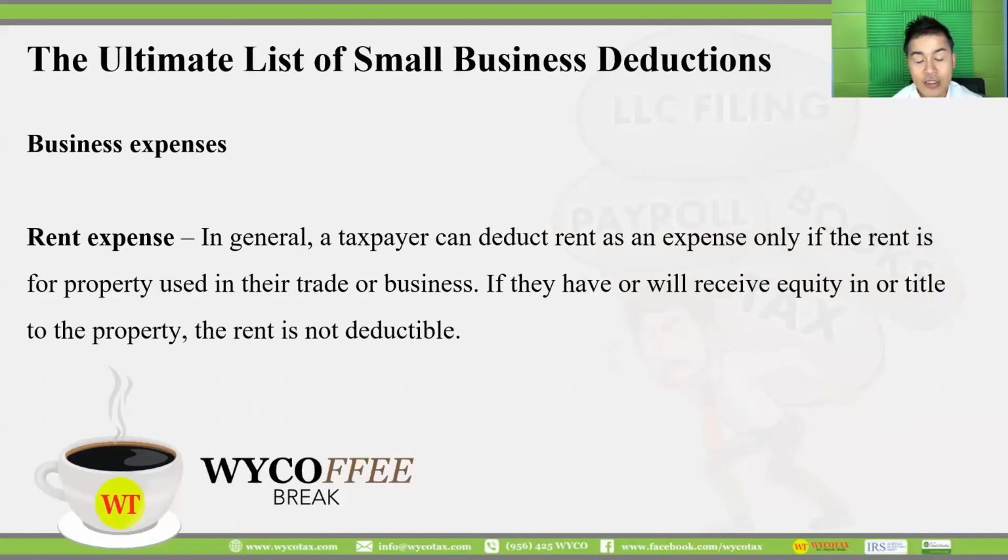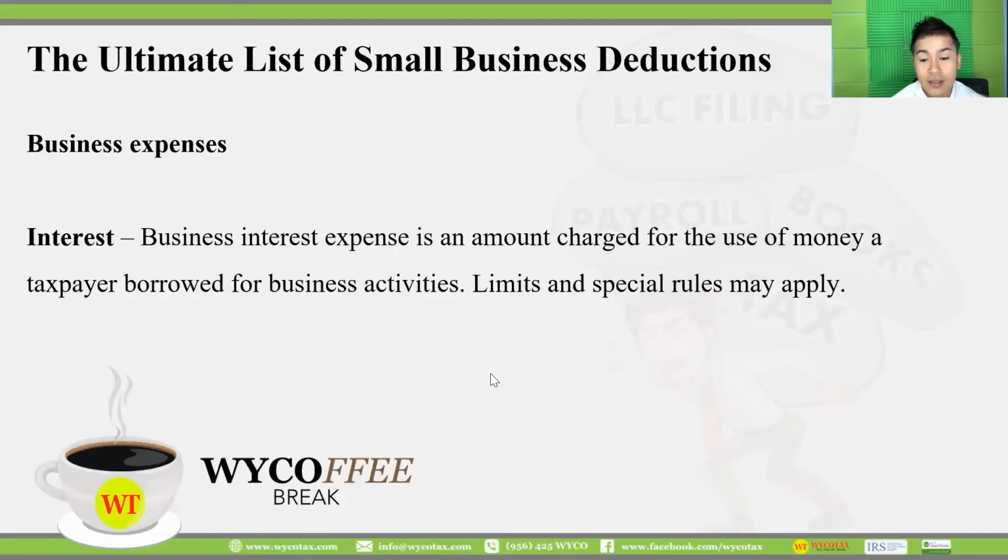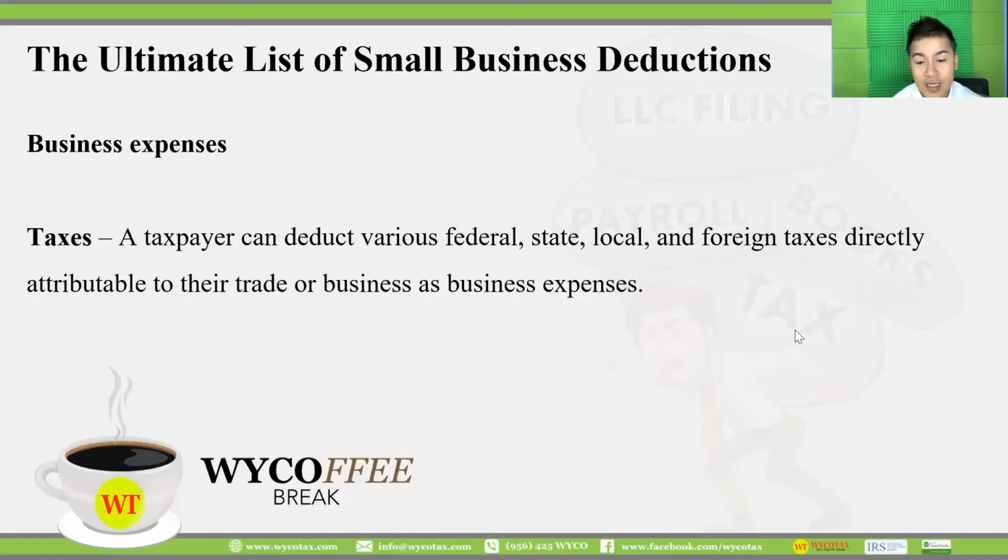Rent expense. In general, a taxpayer can deduct rent as an expense only if the rent is for property used in their trade or business. If they have or will receive equity in or title to the property, the rent is no longer deductible. Business expense, the other one would be interest. Business interest expense is an amount charged for the use of money. If a taxpayer borrowed for business activities, limits and special rules may apply.